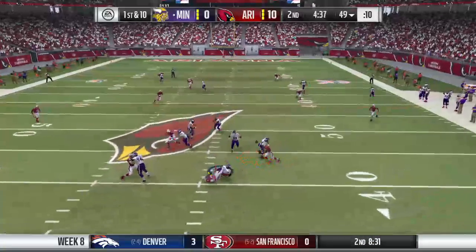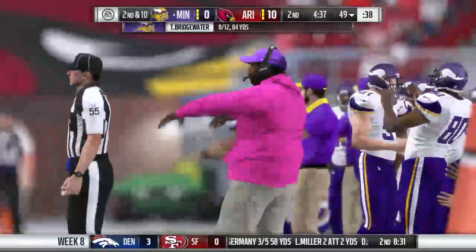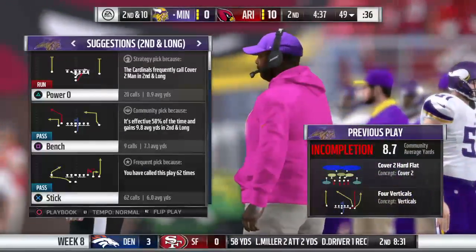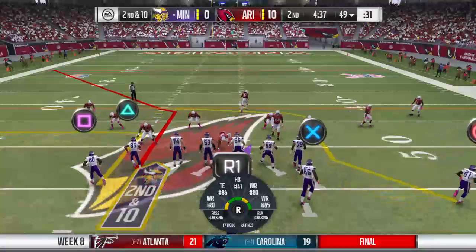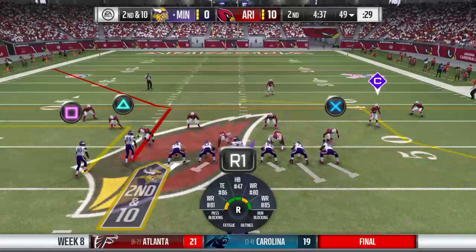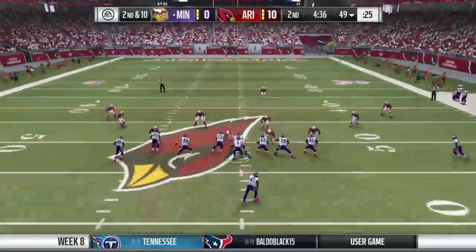Now Bridgewater. And he'll be hit as he releases it, and that'll fall incomplete. Not too many things get to a quarterback of this magnitude, but I think it's safe to say that pressure can get to any quarterback. Now, he's obviously a great franchise quarterback, but felt the pressure, threw it incomplete.